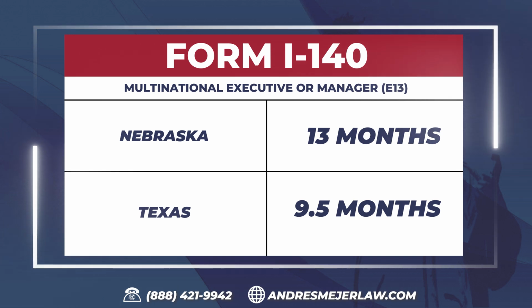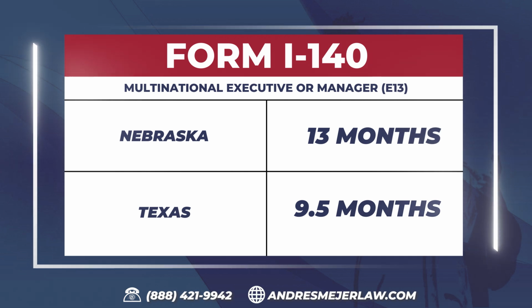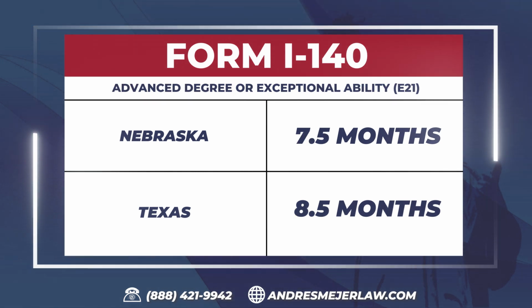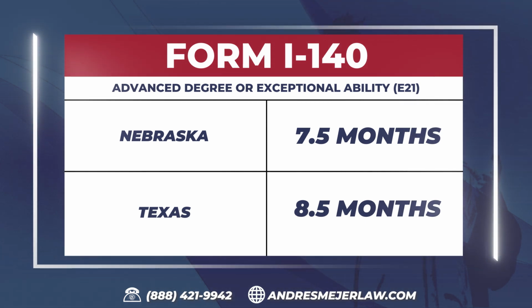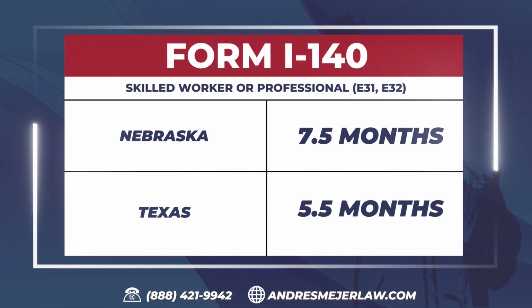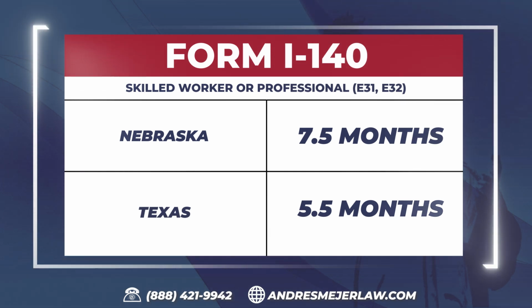Multinational executive or manager, E13. Nebraska, 13 months. And Texas, 9.5 months. Advanced degree or exceptional ability, E21. Nebraska, 7.5 months. Texas, 8.5 months. Skilled worker or professional, E31, E32. Nebraska, 7.5 months. And Texas, 5.5 months.